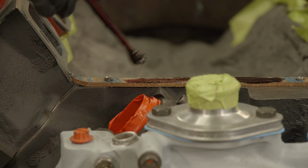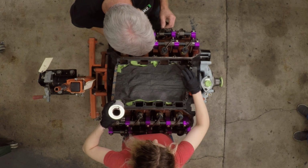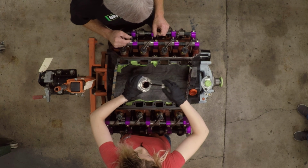Yeah, go right across everything. Rub it down to where it's thin. Like that? Perfect. And do I go across the... All the way. We have the intake ready. I've got the torque wrench ready.